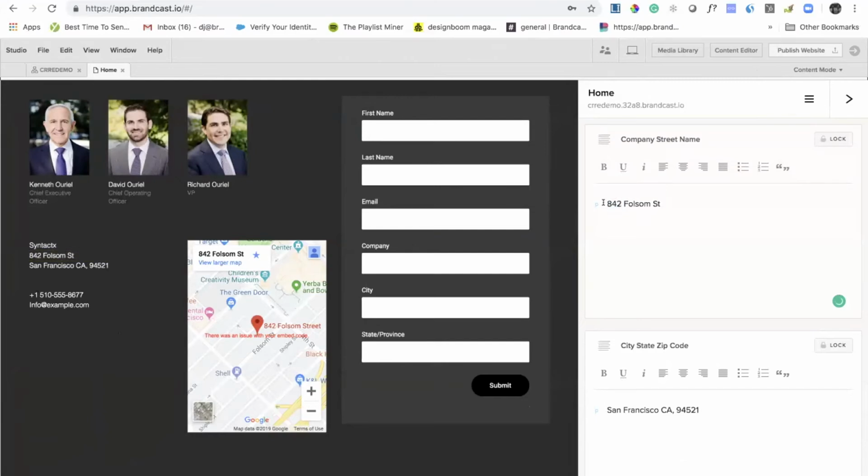So for instance, if he wants to swap out the contact information here, he can do so. And we'll call this Brandcast. And you'll notice that as I'm typing in this field over here, my global styles are actually being picked up here as well. So content mode at a high level will enable the generalist to make edits to media, to copy, to links, and to metadata as well.